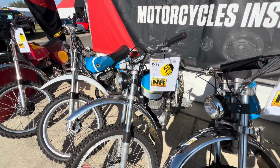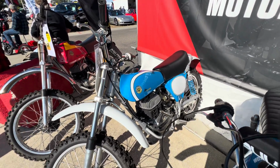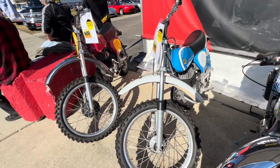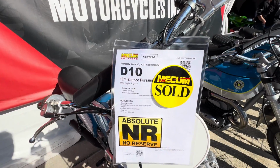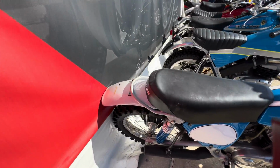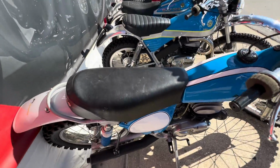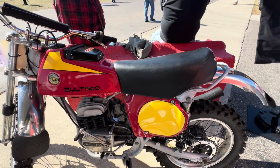Another 73 Alpina. And a Pursang. That's my favorite Bultaco right there. That bike was quick. 74 Pursang. They made a lot of noise, but they were cool bikes. It's a nice collection of Bultacos, I tell you. It's amazing.